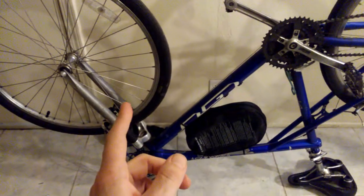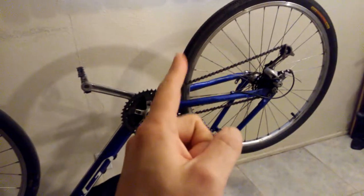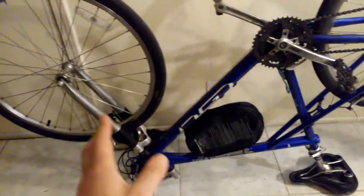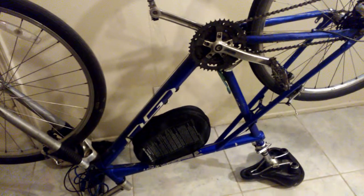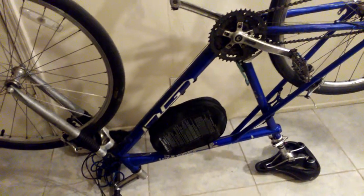Do I have a new rim? I don't even have a new rim. Nope. I have one new tire on the back, a bunch of tubes that I built, and original rims on the front and the back. So that is how much I've spent on this bike.